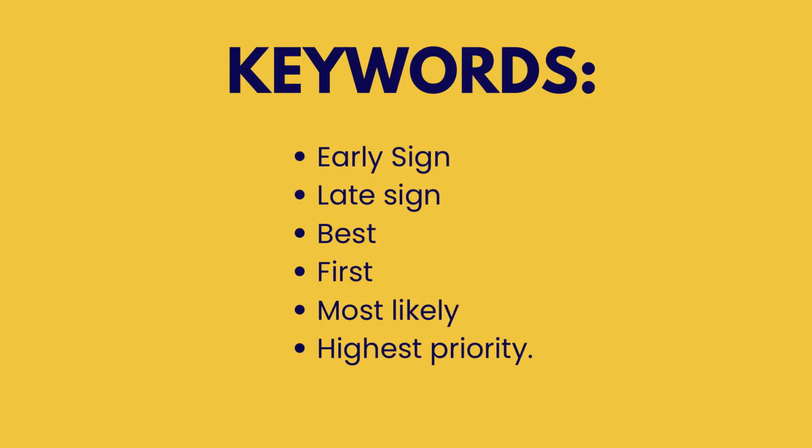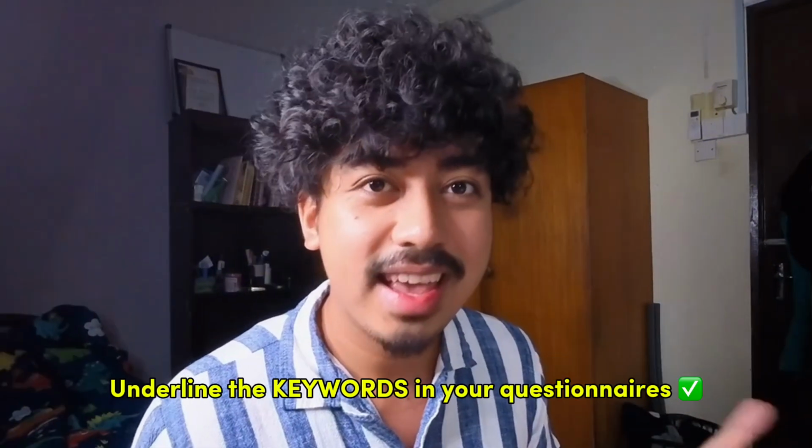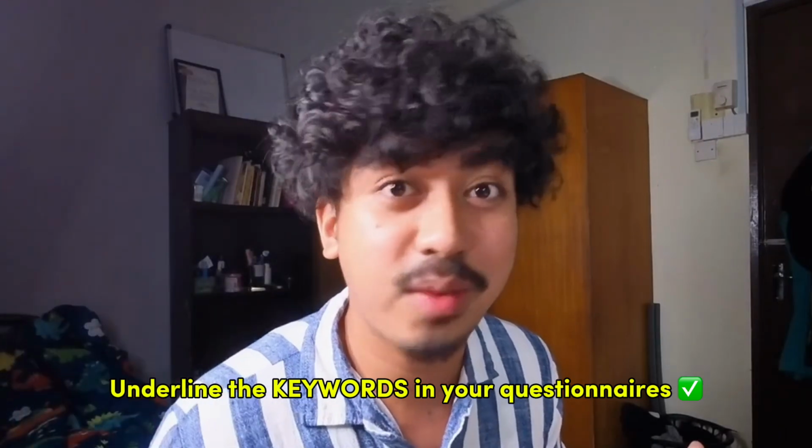So, here are examples of keywords, guys, to look for sa mga questions. We have early sign, late sign, best, first, most likely, highest priority. Also, we have the negative keywords like least likely, avoid, ineffective, unable to tolerate, or needs reinforcement. So, yan yung mga keywords that you have to look for, kasi binabago niya, guys, yung question. Okay? So, be careful with the keywords kasi it can make or break the question.